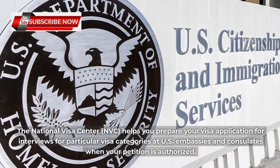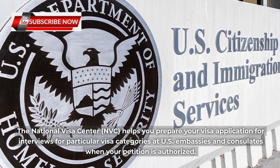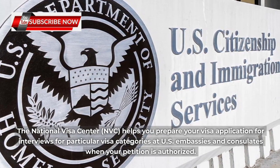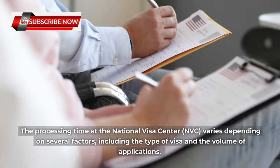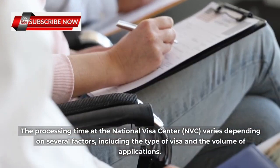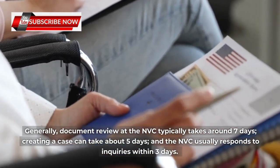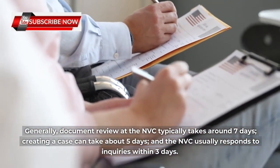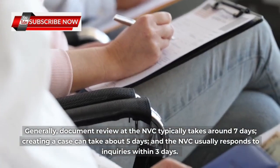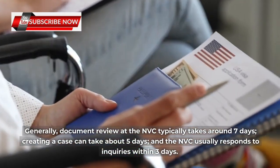The National Visa Center, NVC, helps you prepare your visa application for interviews for particular visa categories at U.S. embassies and consulates when your petition is authorized. The processing time at the National Visa Center varies depending on several factors, including the type of visa and the volume of applications. Generally, document review at the NVC typically takes around 7 days. Creating a case can take about 5 days, and the NVC usually responds to inquiries within 3 days.